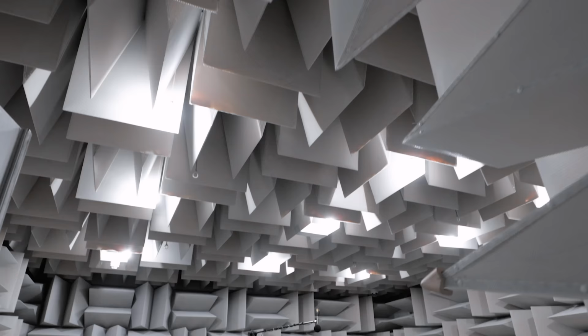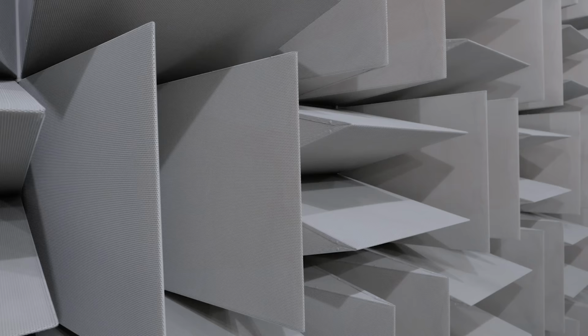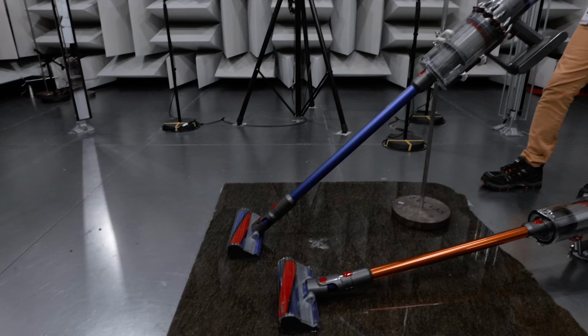In the acoustics lab, Dyson tests the sound levels of vacuums, fans, and hair dryers in order to improve and reduce the acoustic sounds of products that live in your home. With something that is structured like a bank vault or a bunker, with absorbing sound wedges, the room eliminates reflections down to 100 Hz.